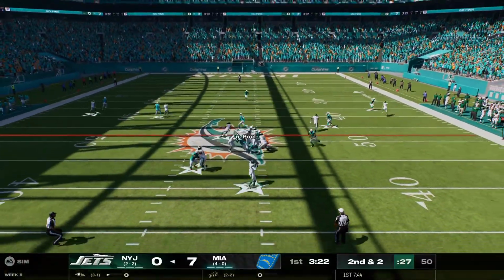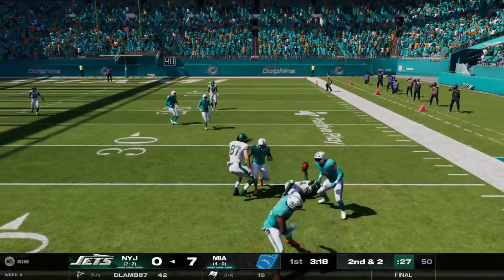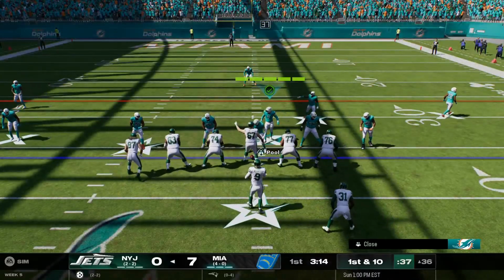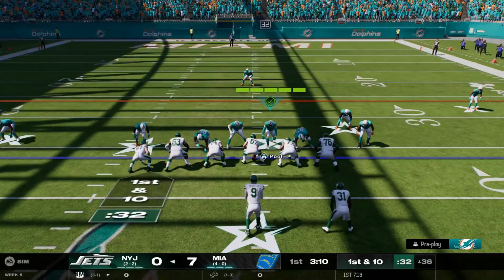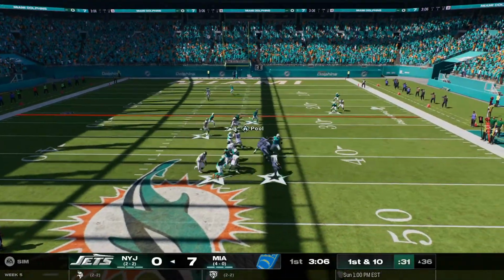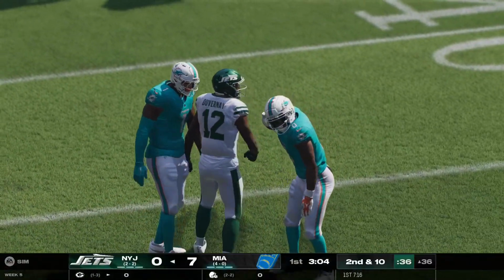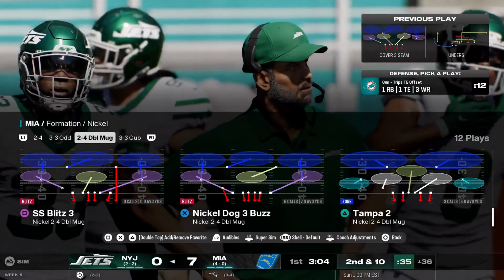From the midfield stripe, they'll look to throw. Swinging this out wide here for Cook. And he's got another first down as he's brought down at the Dolphins' 36. To the air again, McCarthy. And that'll be incomplete. Well, they've been back on their heels a little bit here in this drive, but a chance to exhale just a little bit there with incompletion on first down.